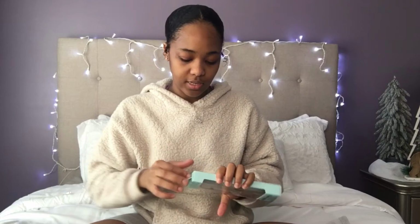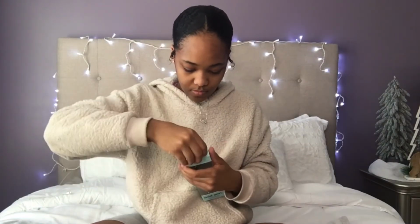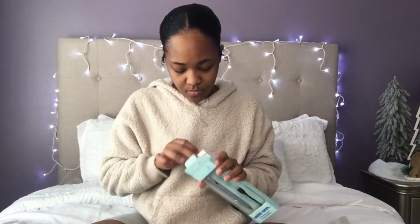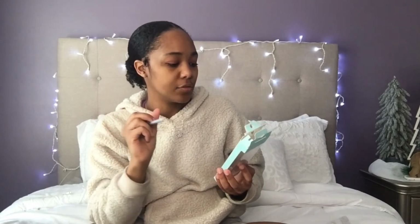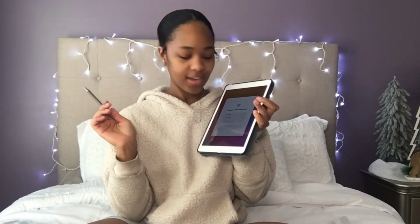Okay, and so in addition to this case and the keyboard, I also got this stylus just because I didn't really see the point in getting the, I think it's like $100, for the Apple. It says ultra fine power precision tip, which is really what I was looking for. Ideal for note taking and sketching apps. Requires less screen pressure and set up manually. And it works.